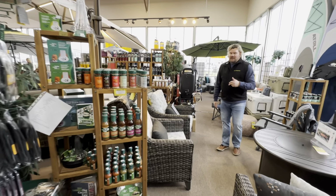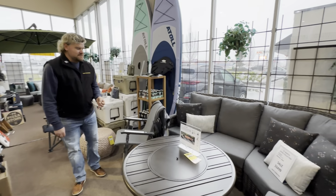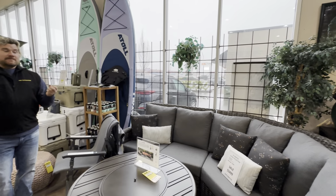As we move through here, this is our top selling collection. It's called St. Martin. Now, St. Martin is available in a number of different configurations and styles. The sectional is the most popular.